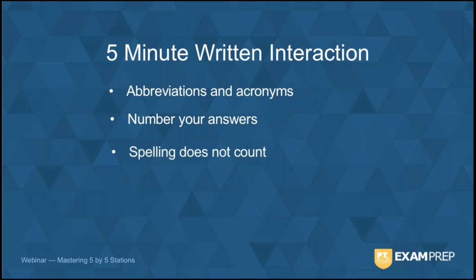Okay, next, spelling does not count, but they must understand your response in order to mark it. Again, that's what the Alliance says. What I say is, if you don't know how to spell it, pick a different word, okay? You should know how to spell everything that you're putting down there. Even dysdiadochokinesia, you should know how to spell that.